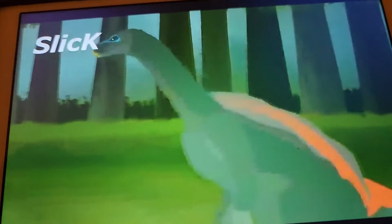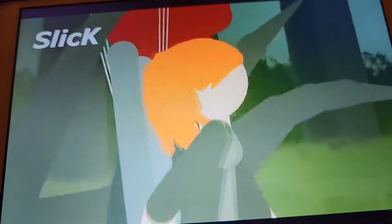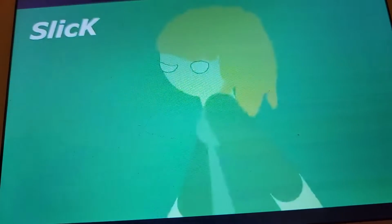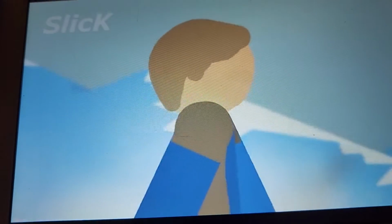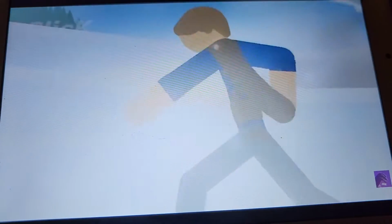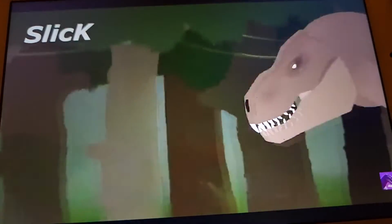Don't. Get out of my sight. Bro, calm down. Jeez. Oh no. Is that a cow? Oh, I love that sound. That was from Super Mario 3D World. I like that. Does this man have powers?